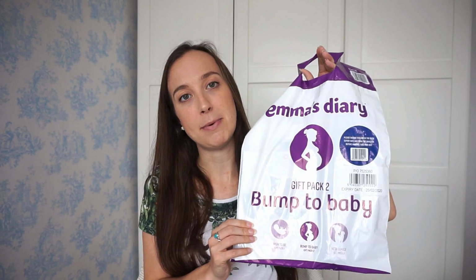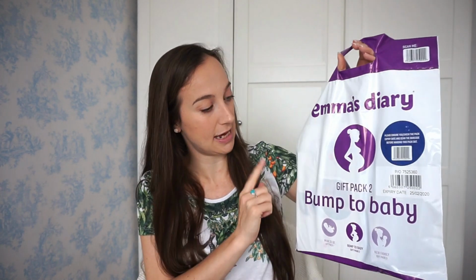Firstly, I will show you what I got in my first Emma's Diary pack, which I already opened. I collected that a few weeks ago. It looks like this, but it's pink rather than purple. So this is pack 2, the first one is pink, Emma's Diary. The first thing I got in there was this little portion of Palmer's Tummy Butter for your stretch marks. There we go. It's really tiny.